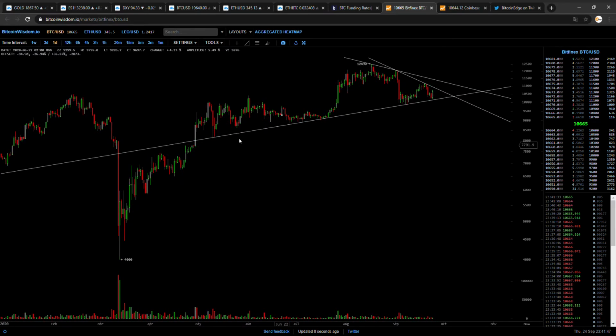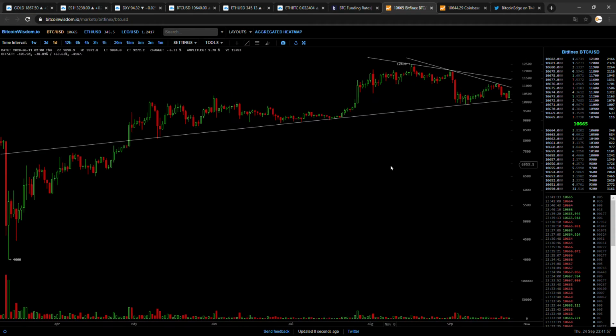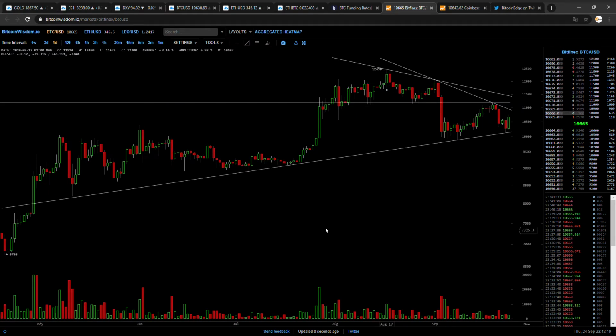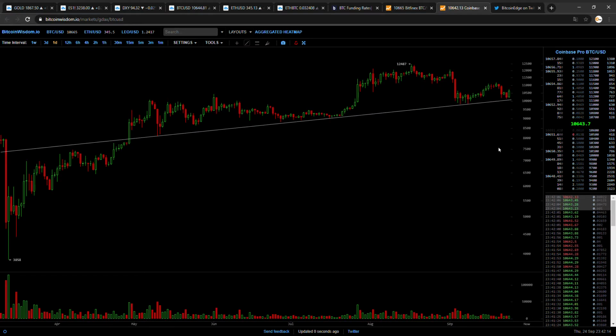And this is basically where we are sandwiched in. We want this to break to the upside. I like Bitcoin Wisdom sometimes for the clarity it gives. So yeah, looking very good. We just want to break this trend line and break this high over here. You can see it makes it very clear. I like this a little bit more than TradingView sometimes.